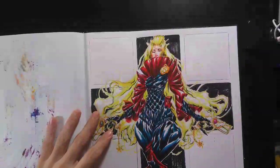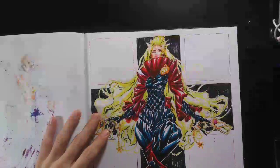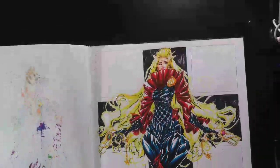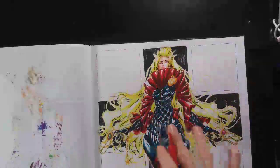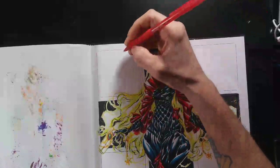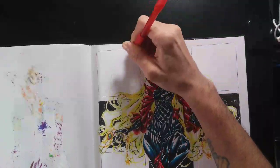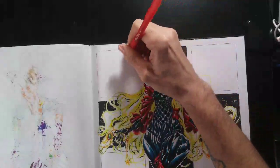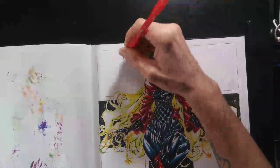I'm just going to jump right into it, man. Like I said, I don't want to hurry, but I do want to hurry. And I kind of want to explore what this design, this dress, suit, whatever you want to call it, could be doing. Let's just jump into it.